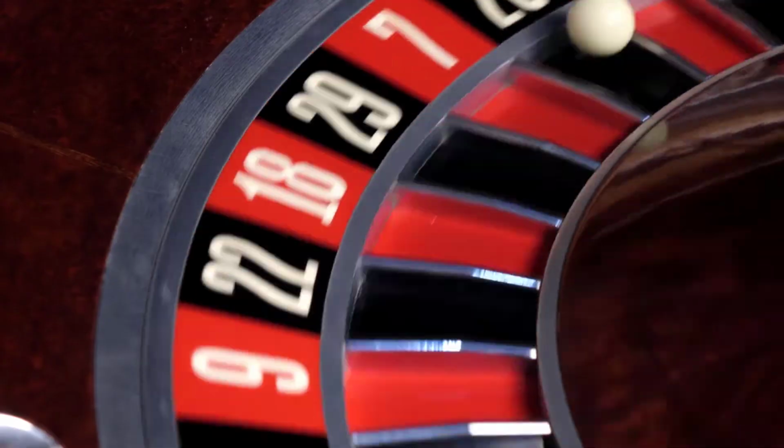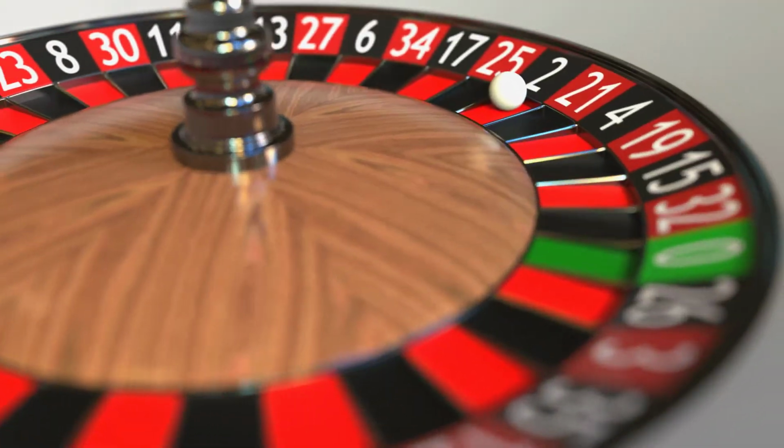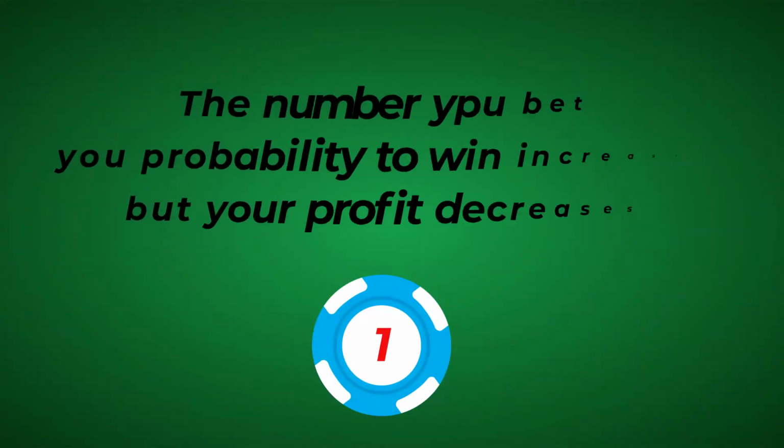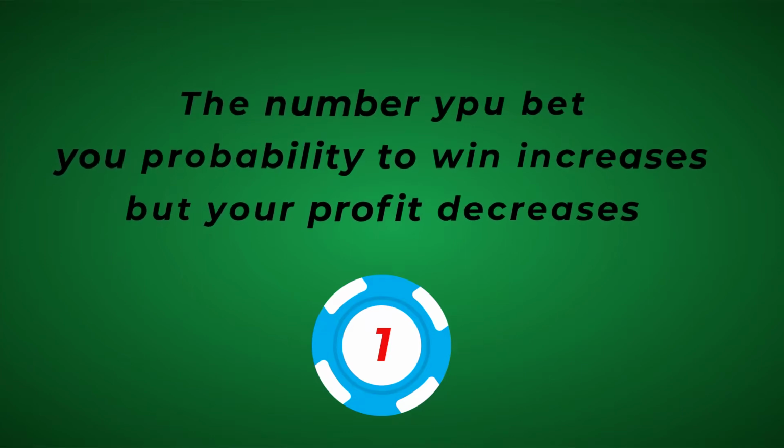But it is quite hard to predict the exact number where the ball will land. The solution to this is to wager more than one number with just one chip. When you bet many numbers, your probability to win increases, but your payout diminishes accordingly. The beauty of roulette is that the player can choose from a multitude of wagers with different odds and payouts.